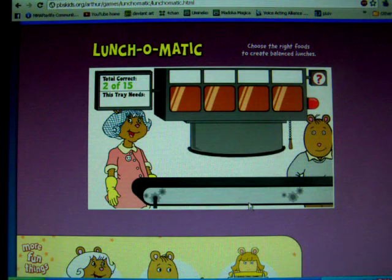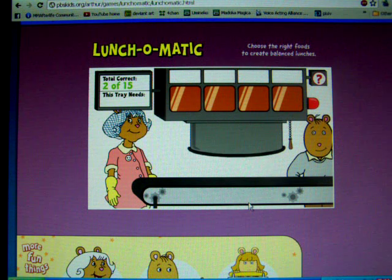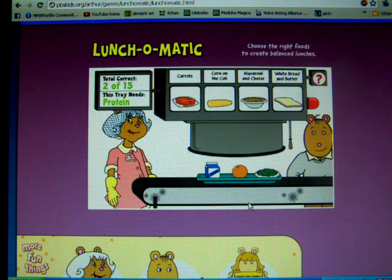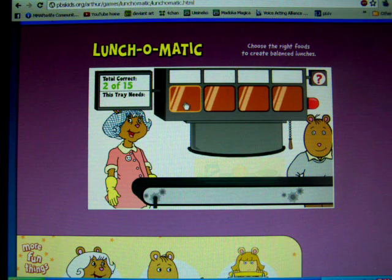Here come five more hungry kids. Here comes the first tray. Kids don't come in such small groups. Looks like it needs something with protein. That wasn't it. Let's try a new one.